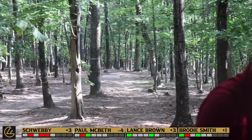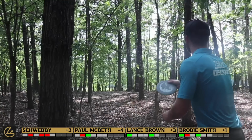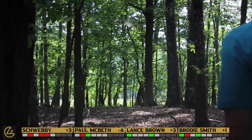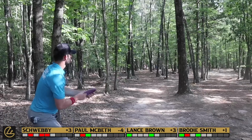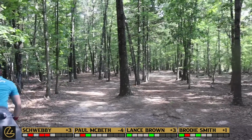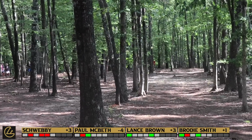Schwebby going over the top. Looks like a decent finish. We'll see where his ended up. Smart move there from Brodie, just trying to lay up back to the fairway, get an easier second shot. No need to bite something off there. And distance driver there.